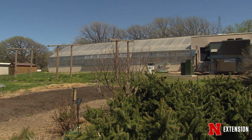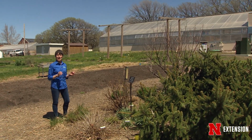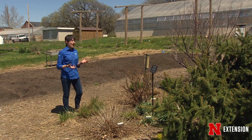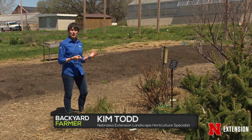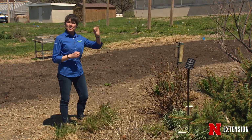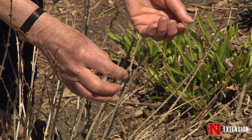Now that spring has finally started to arrive in Nebraska, we're getting an awful lot of questions about winter damage in the landscape, really independent of the flood damage. I want to start by talking about shrubs and trees, especially the deciduous ones, and what you really should look for. Start by snapping a twig on anything that appears as though it is not breaking dormancy yet.